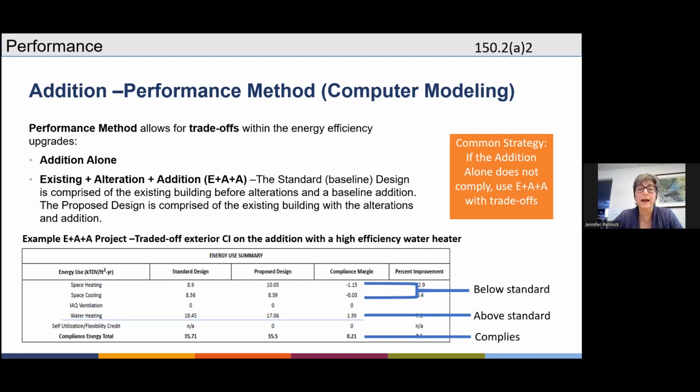And the energy code isn't really biased in the sense of saying you have to do this, you have to do that. What the energy code is saying is, if you want a really high efficiency water heater, lower your water heating costs, that's great because overall it's going to save energy to the state.